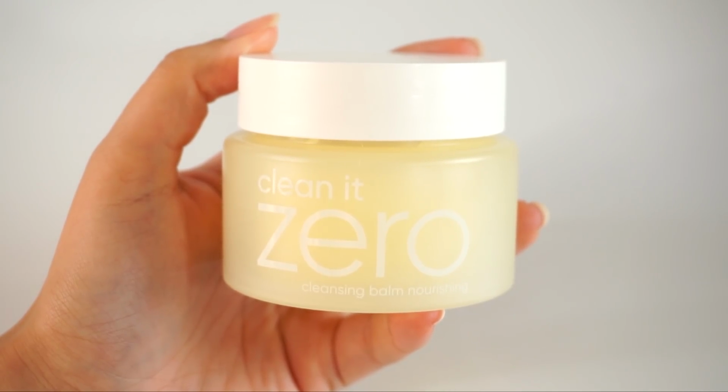Across all 4 ingredients lists, you are not, I repeat, not going to find mineral oil, alcohol, essential oils, nor are you going to find a common ingredient found in cleansing balms called polyethylene. Now, this is an ingredient that really helps keep the balm solid, basically. So it's very, very common to find in these balm-like products.